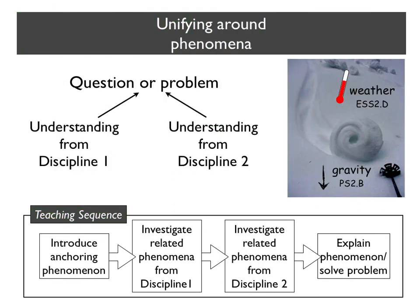Another approach is to unify around phenomena. And that was what we did with our snow spirals. We started with some sort of a question or a problem. We looked at something interesting, and we said, all right, that's our anchoring phenomenon. We're going to use that, and we're going to try and understand that through the course of instruction. Then we're going to pull in understanding from one discipline and another discipline, whatever we need to understand that problem.